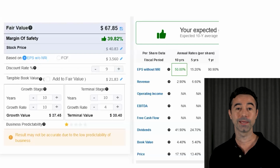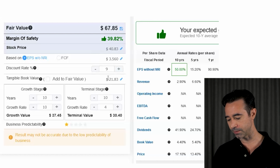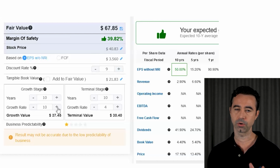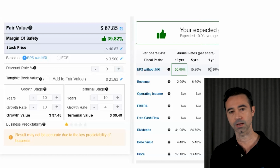So lastly, before we get to our actual price target, we're going to do a valuation using earnings per share. So I'm on gurufocus.com here. And so I have some different inputs for this. I have a discount rate of 9%. And I'm using a growth rate of 10%. So if you look over here, you'll see that earnings per share growth is 50% over the past 10 years, which is crazy. Over the past 5 years, it's 15%, so of course a lot lower. And then over the past year, it's up pretty high.